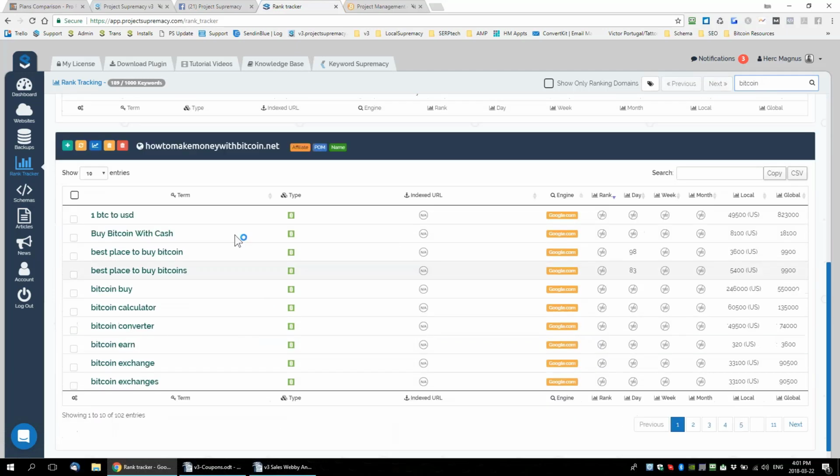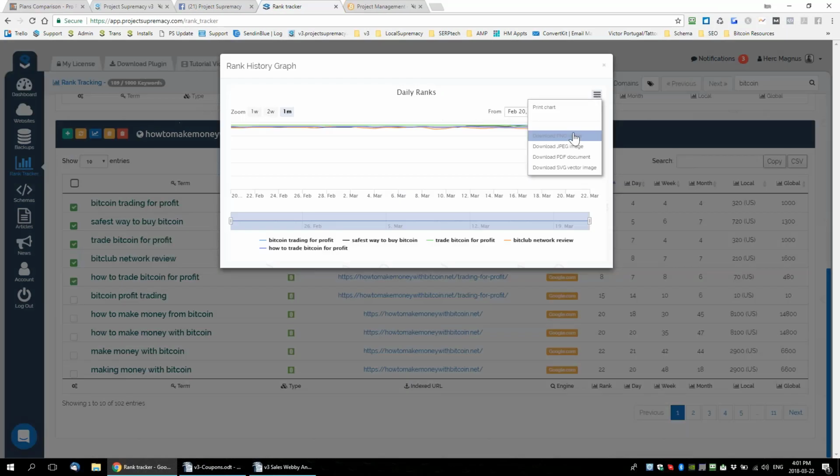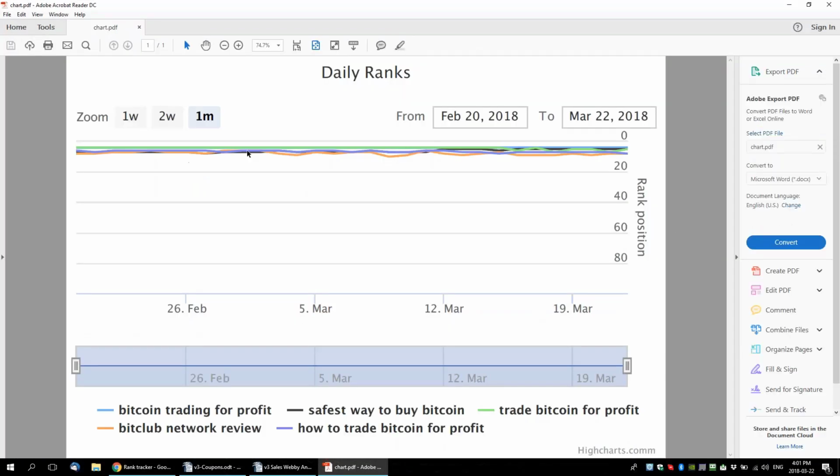Say, how to make money with Bitcoin.net, when we're tracking the rankings of certain keywords, you can select keywords, look at the graphs, and then you can export these to PNG images, JPEG, PDF documents. And then that PDF document will become something that you can send as a report to your client over time.